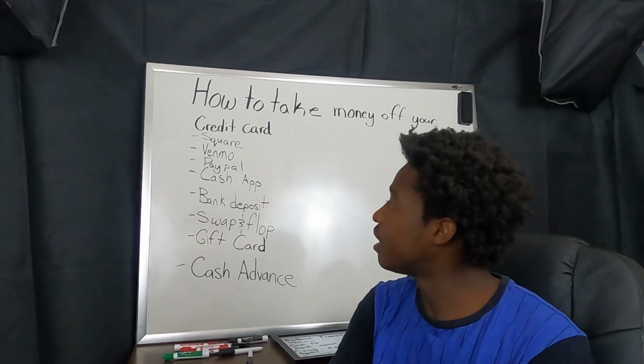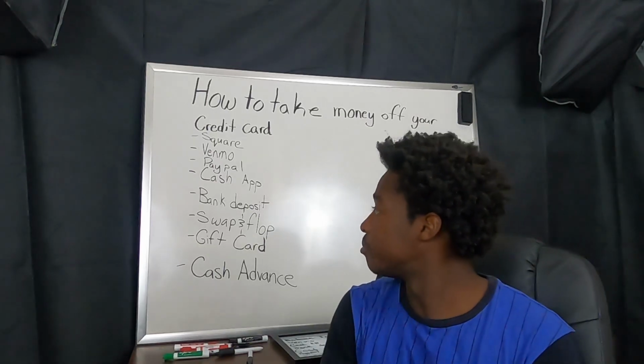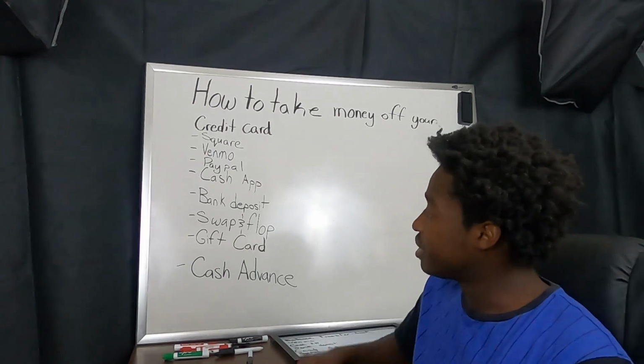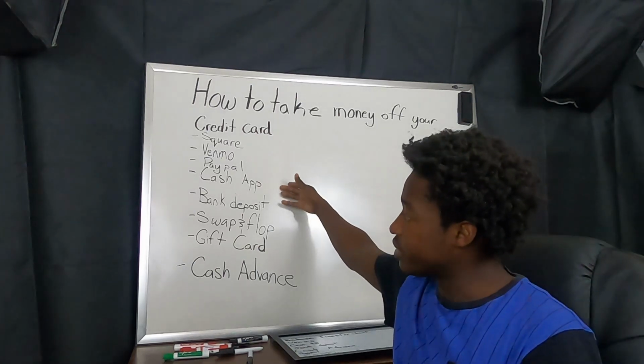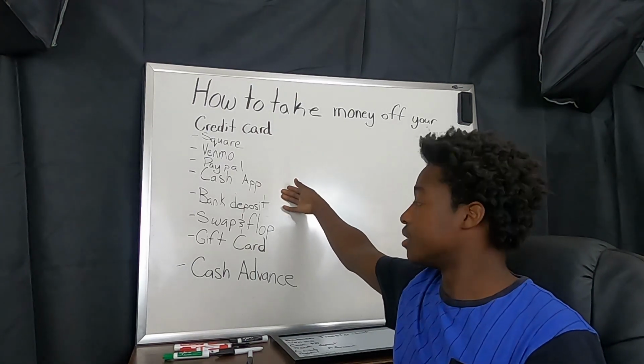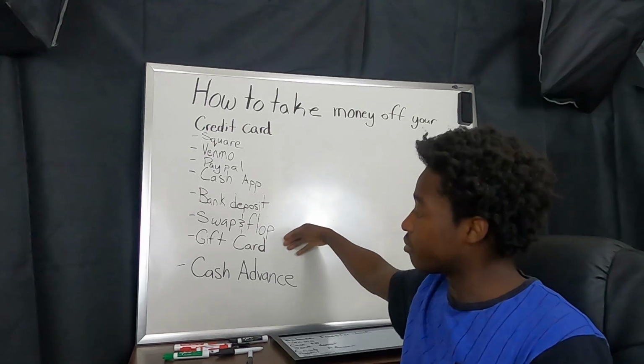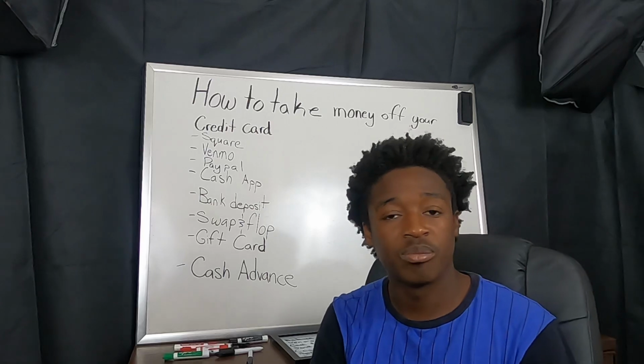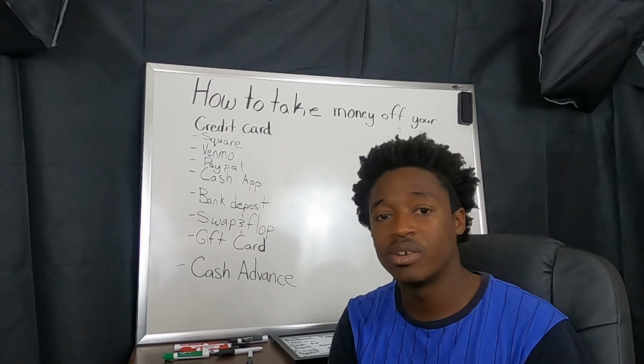As I've said, I've used most of these methods. I most prefer probably the Cash App method. You can also use the gift card or the swap and flop, depending on what situation you're in and what particularly you're trying to cover.